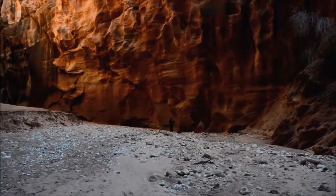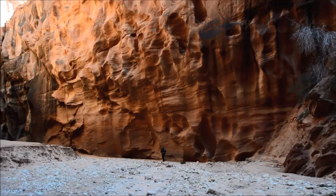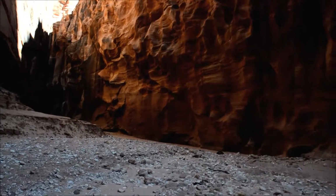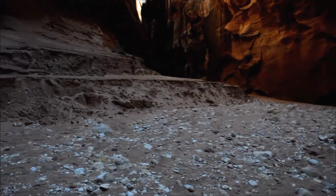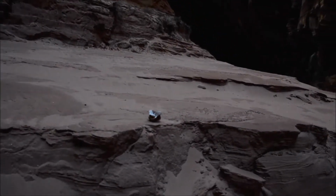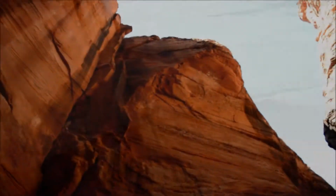There's Candace over there. So even down here in the slot canyon, point bars form. And this would be one right here. There's a bone of something.